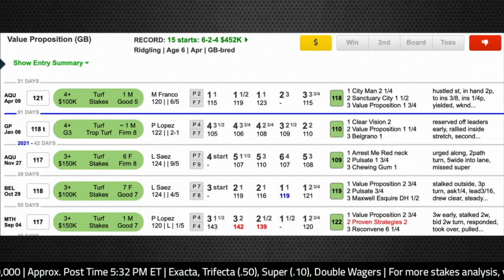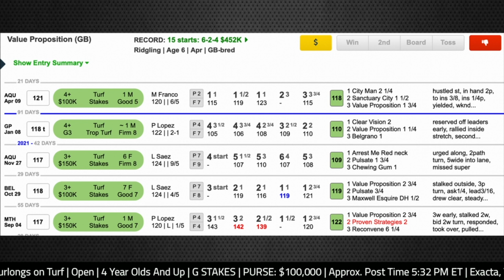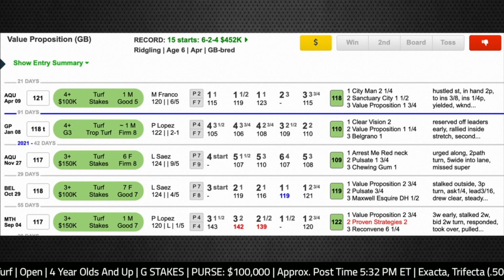We'll see if he does offer any value, because, as I said, he's a horse that typically takes a lot of money. Another horse with a prior stakes win at this distance at Belmont Park is the number 11 Therapist.